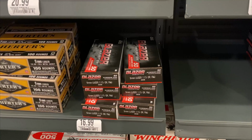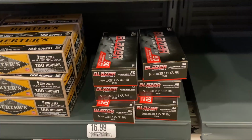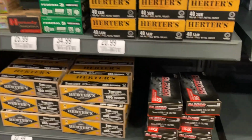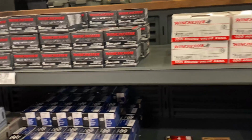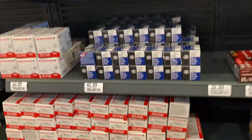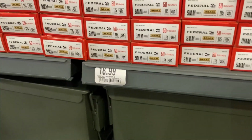It's not a bad price at $16.99. That's that aluminum case. I can get that at Academy for $14.99. So if you're doing any shopping around, you can save a little money. Everything else looks about how it looked yesterday when we were here. Still got a bunch of this Federal for $18.99.